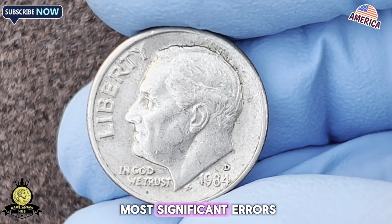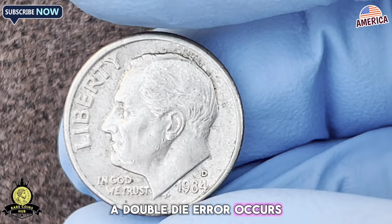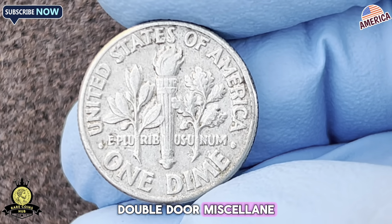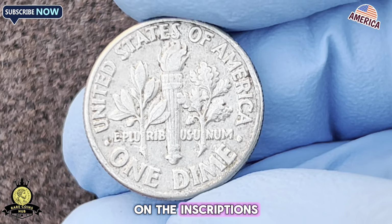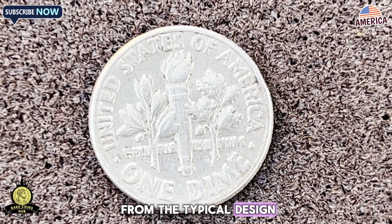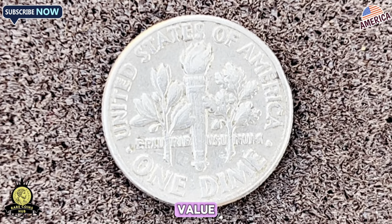One of the most significant errors associated with the 1984 dime was a double die error. A double die error occurs when a coin is struck more than once by the same die, causing the image on the coin to appear doubled or misaligned. This error was particularly noticeable on the inscriptions "Liberty" and "In God We Trust," where the letters were slightly doubled, making them stand out from the typical design. This kind of minting error is rare, and it can result in a dramatic increase in the coin's value.